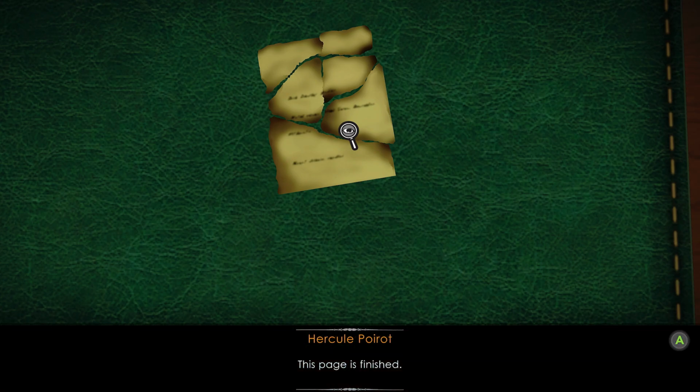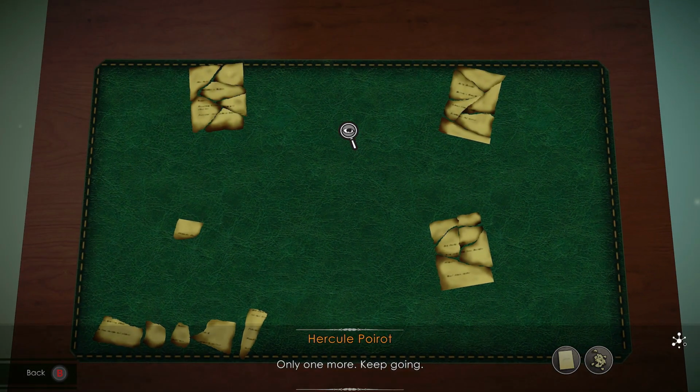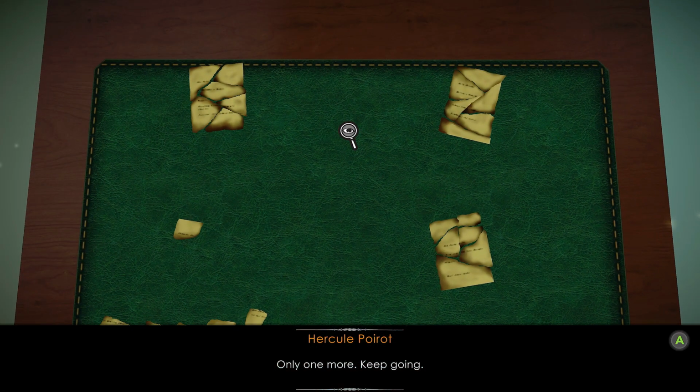This page is finished. Only one more. Keep going.